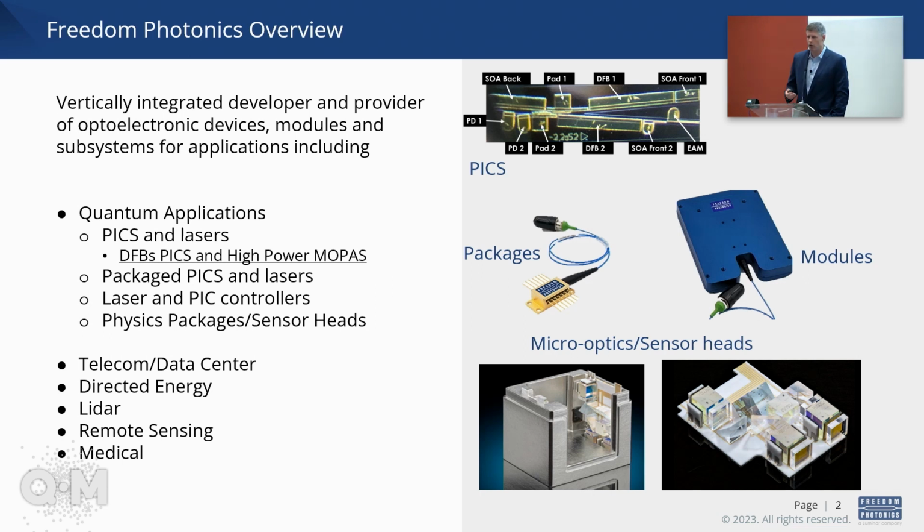Freedom Photonics, an overview. We are vertically integrated in the sense that we make PICs. At the top of the screen, you can see an example of a rubidium wavelength photonic integrated circuit that was monolithically fabricated. It's got multiple lasers on it, photodetectors, shutters, modulators, all built onto the same functional chip so that you can do beat notes and so forth.